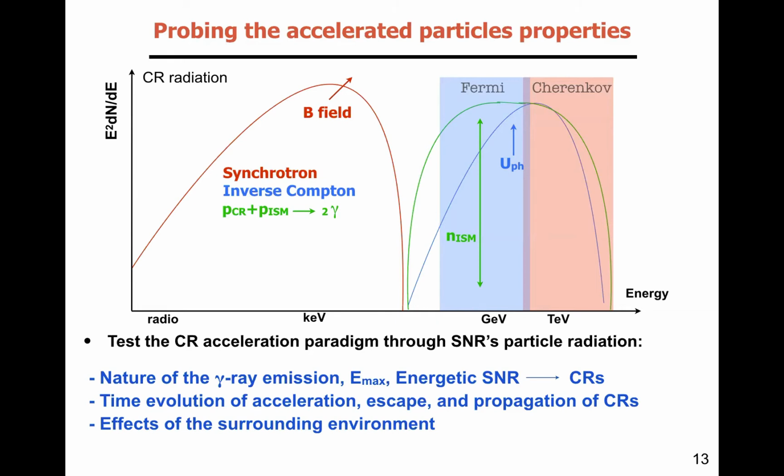So for electrons and positrons, you can look at synchrotron emission. They will interact with the magnetic field that is surrounding them, and from radio to X-rays, you can study that leptonic population. Then the same leptonic population, when interacting with photon fields like the CMB or infrared, will produce inverse Compton, which will radiate in gamma rays from MeV, GeV to TeV.